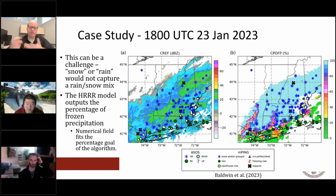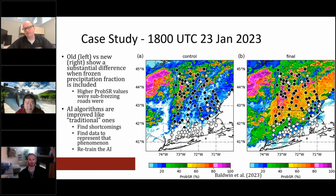And so when you do this, retrain the algorithm, you go from the left, which is the old version of ProbSR, to a current version on the right. And you see a substantial increase in probabilities across the regions where the black circles are. Higher ProbSR values are now present where roads were subfreezing. And so I want to emphasize that this is an example of how AI algorithms are improved like traditional ones. You find your shortcomings, you find data to represent that phenomenon and retrain the AI, and this might be a cycle that you have to go through multiple times to get the best answer. But we have a product that, when you look at the verification, which I don't have time to get into today, works very well.